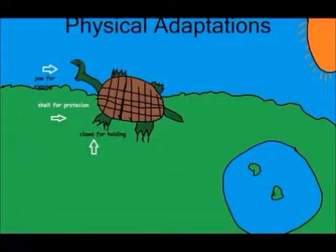Have you ever wondered how the turtle eats, breathes, or gets water? It uses many physical adaptations to survive. Turtles get water by eating plants and drinking the water using their mouth. Turtles breathe air through their lungs. They eat food by ripping it up with their strong jaws and beak. Turtles are really interesting animals that use their body parts to survive in the pond habitat.